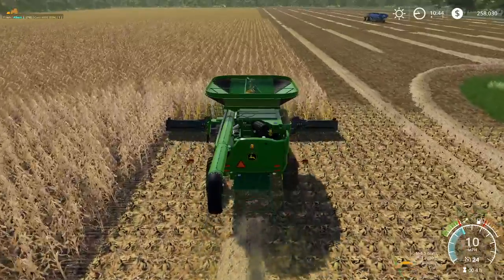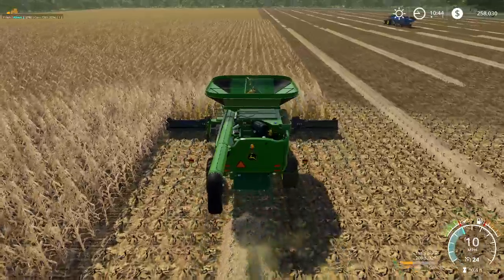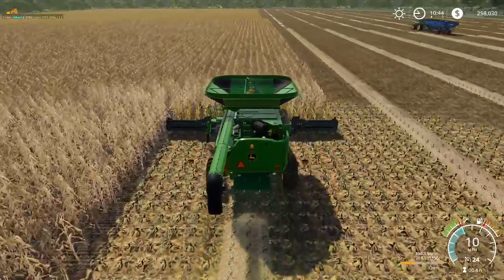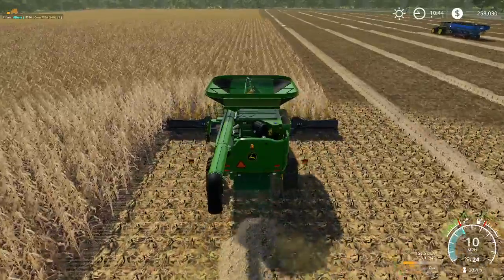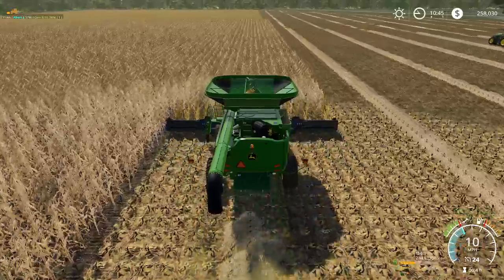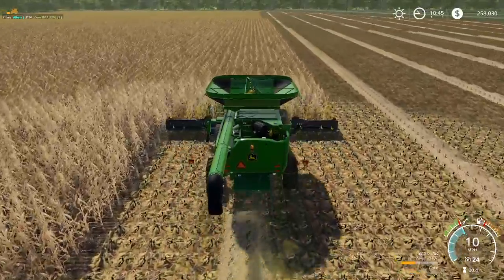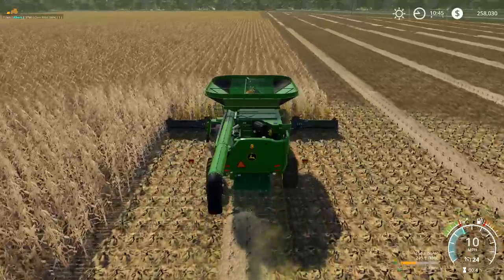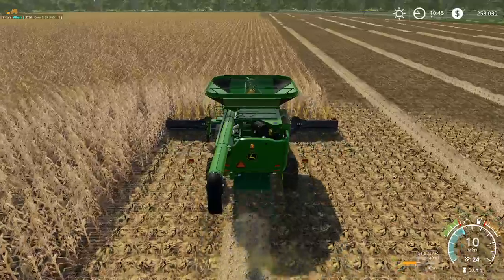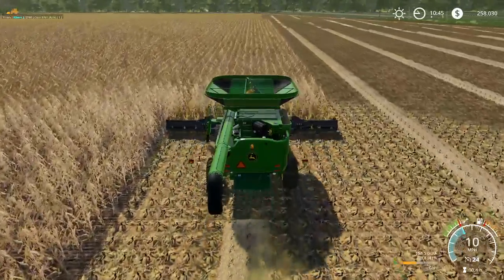This field is pretty big. Yeah, I didn't think it was going to be this big, so. I think if we would have got that Tribine earlier. Oh, wee. That would have been crazy.